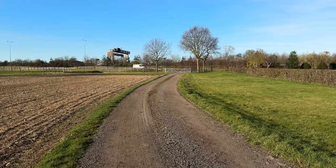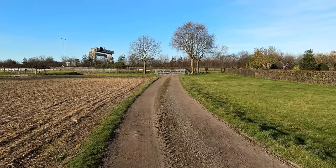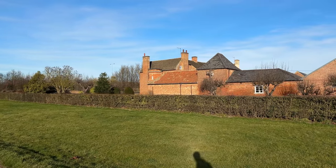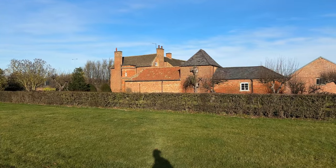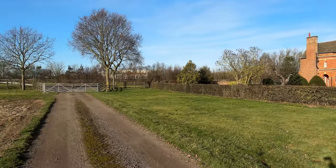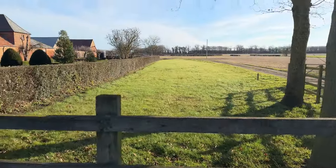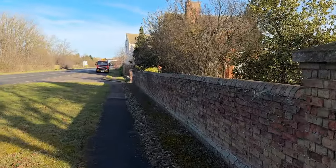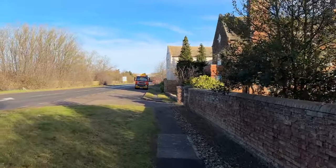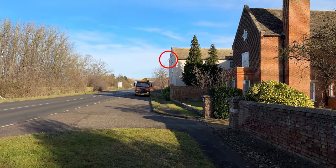I do apologise for the wind that's blowing. It's quite a stiff breeze and we're walking right into it today. But hopefully we'll lose it in due course. Just looking across the farm building, there's some lovely old buildings here. See the bracket on the front of the white building just by the truck, which is where the old Crown and Woolpack pub sign would have been hanging.